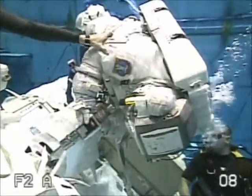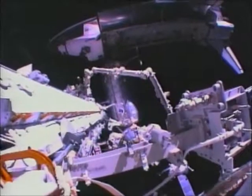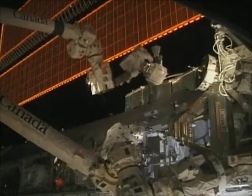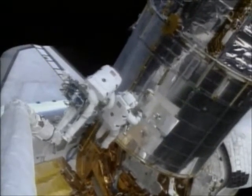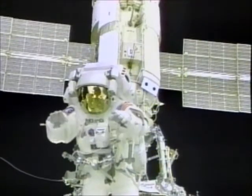They are weightless. They spend a lot of time practicing in the tank. For every hour that they will spend walking in space, they spend 10 hours practicing underwater. As NASA moves forward on the maintenance and construction of the International Space Station, spacewalks will continue to be important.